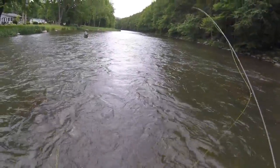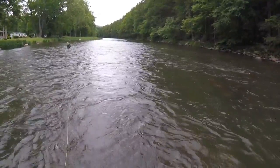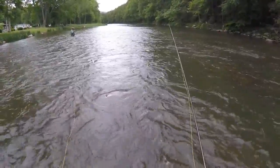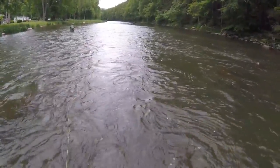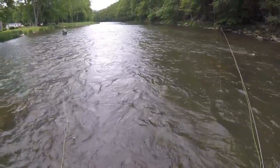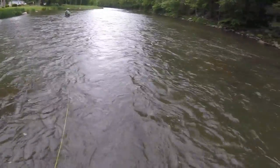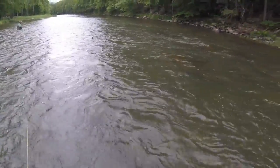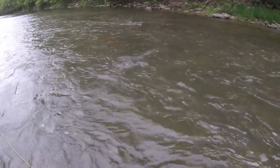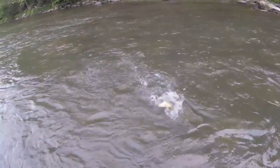Hey guys, we got another close one. It's directly down in front of me. Let's boom, right there. Oh, can't want it. Boom. There he goes. Got him. Guys, it doesn't get much better than this. This is definitely a slice of heaven. Man, this is the best dry fly action I've had in a long time.